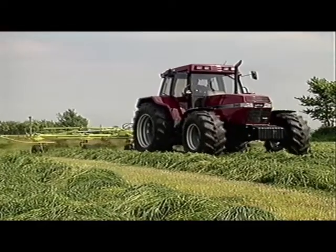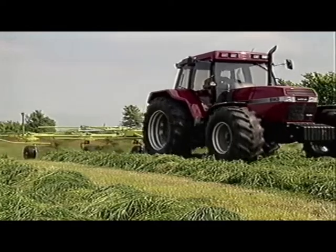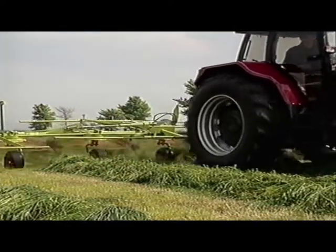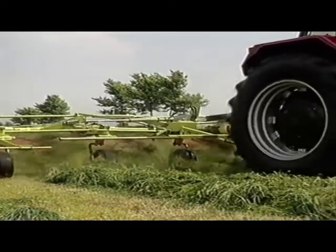It goes without saying that these machines are as easy to maintain as they are to use. Handled properly, they are capable of covering thousands of acres a season.